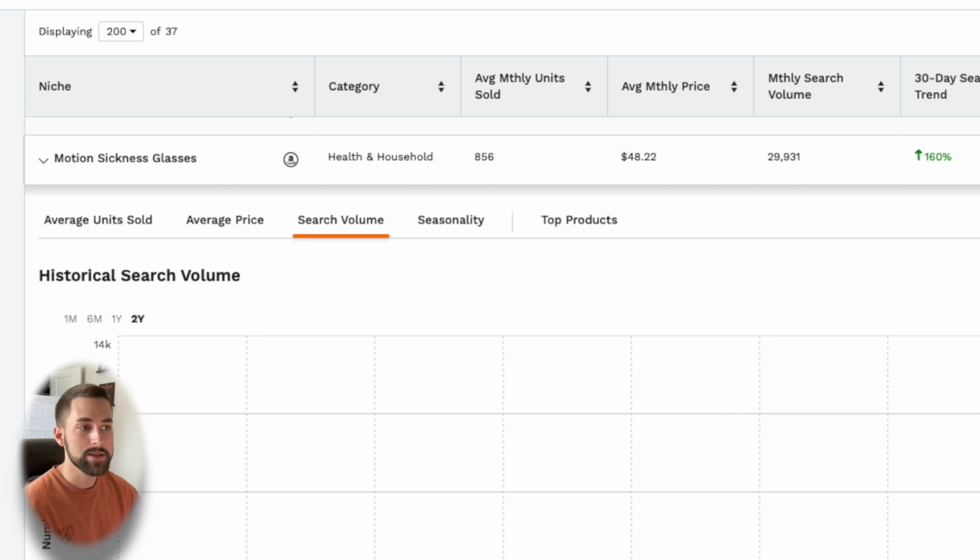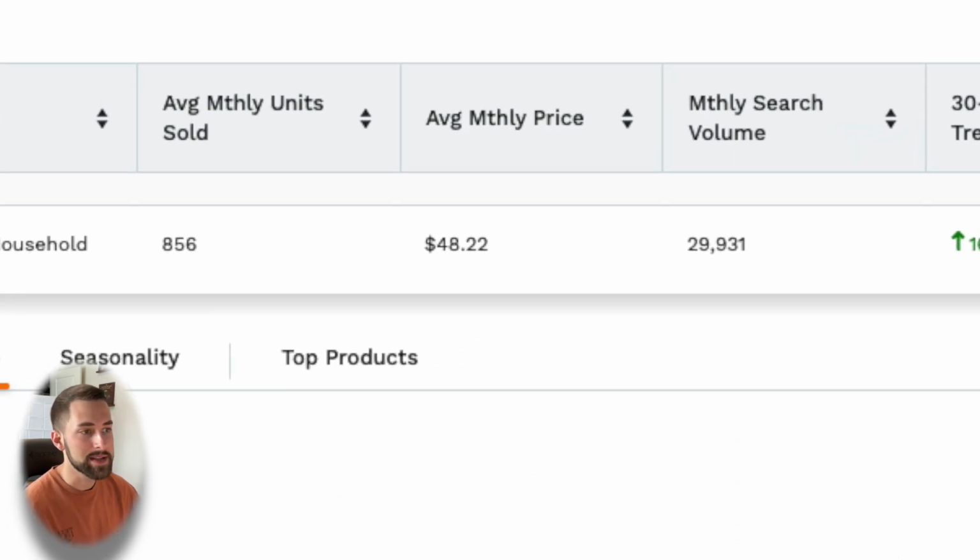The average monthly units sold is below 1,000 at 856, so there's still a lot of potential with this, but it hasn't really hit that marker of 1,000 units sold that we typically look for. Average monthly price is fairly high at $48. Monthly search volume is extremely high at about 30,000 searches per month.